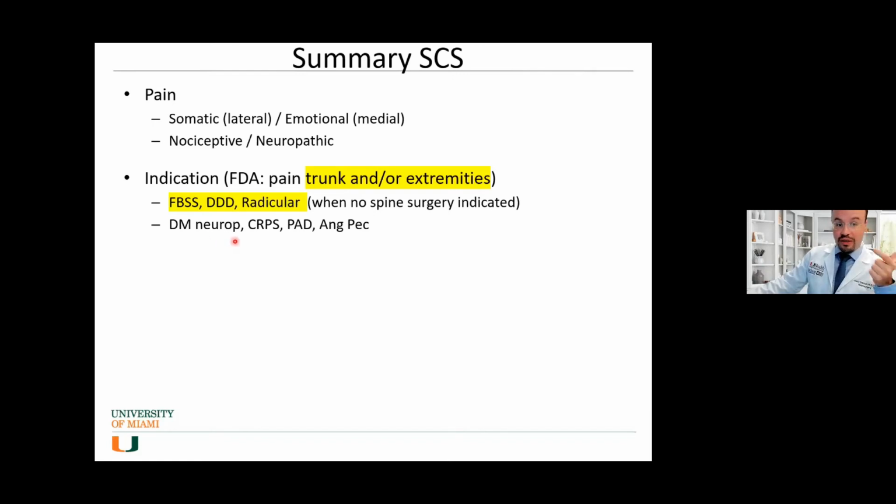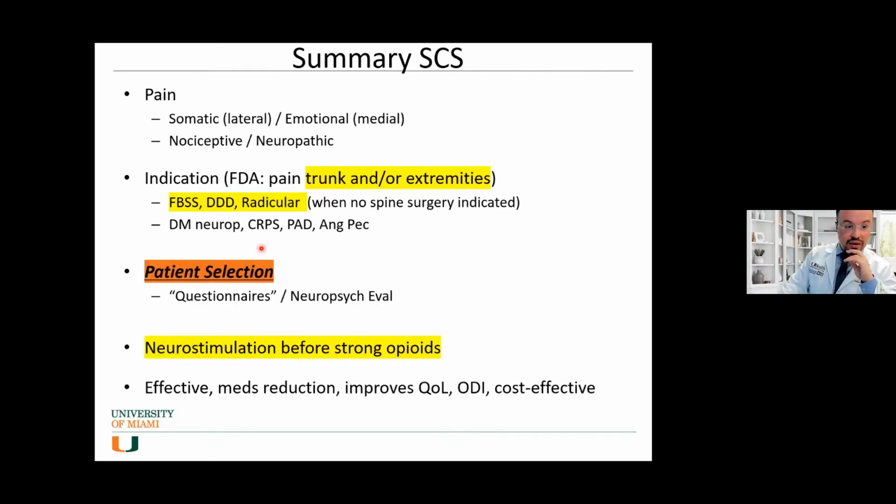Diabetic neuropathy, CRPS, peripheral artery disease, and angina pectoris are also great indications. The vascular diseases are a very common indication for the procedure in Europe. It's still growing in the US. For CRPS, I believe there are studies, the accurate trial related to DRG for CRPS. This would typically be the best strategy, to go DRG, but when DRG is not possible, it's a good indication for spinal cord stimulation.